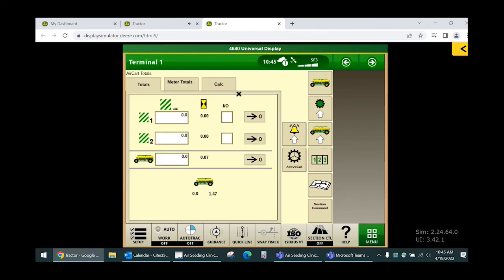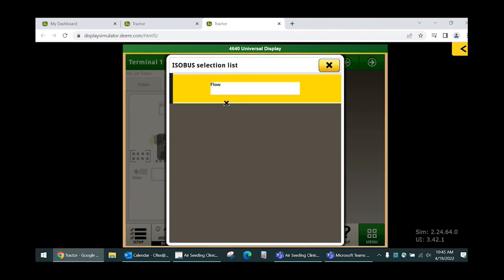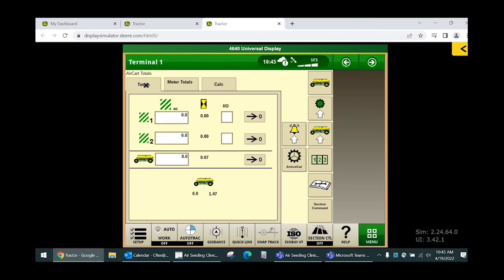Totals, there again, I can take a look at totals, and I can look at meter totals. They do have another calculator. We can calculate actual flow within that. Not one that I've used, and I don't know, Blair, if you've ever used that one or not. Yeah, it's not one that's used a whole lot.